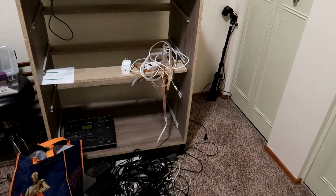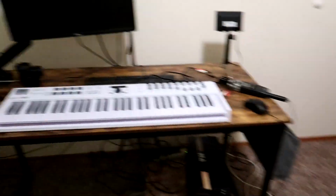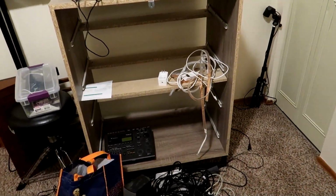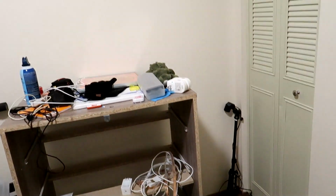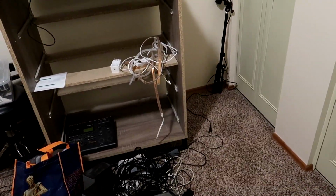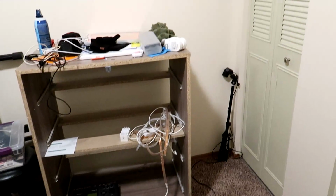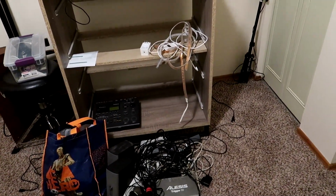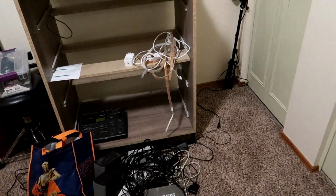Fully set up, fully ready to record both audio to the computer via the mixer and on video for all of you. Now, I know some of you aren't real big fans of the electronic drum set, and that's okay. It's not going to take over the channel or anything like that, but it is going to help me further illustrate my points when I'm talking about beat creation or just composing full drum parts in general.